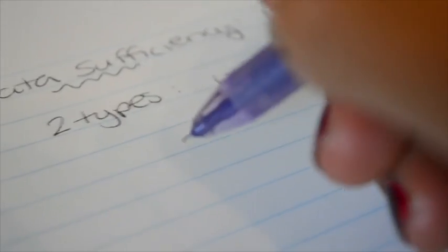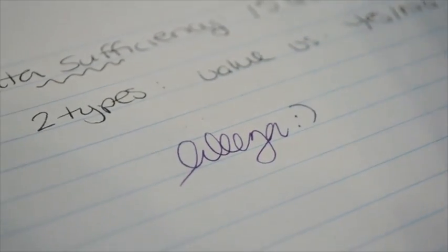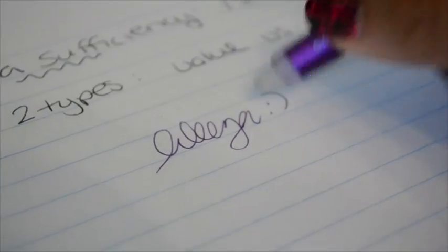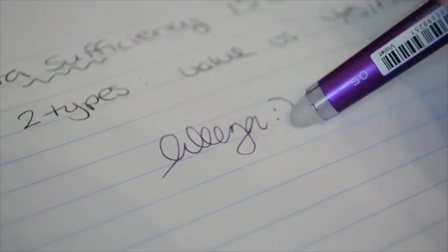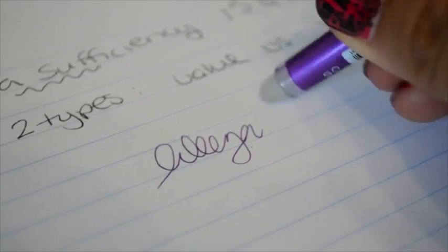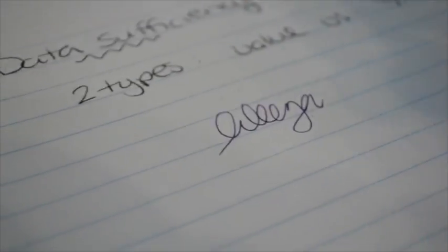Okay, so for example, it's really hard to hold a camera and then write at the same time, but I'm just going to write my name. Smiley face. Yeah, so say I wasn't supposed to put a smiley face on it. Basically, you just take the other end of this pen and rub it against the page and the ink disappears. Isn't that awesome? I absolutely love this pen. That's one of the really cool things about this pen, and I'm such a nerd.